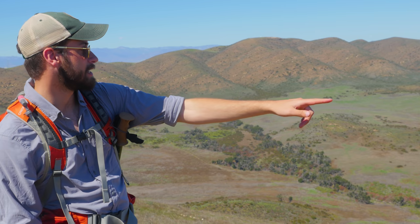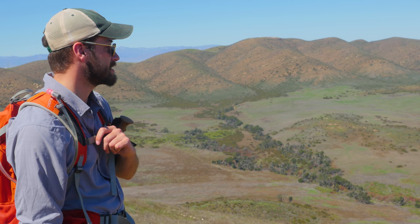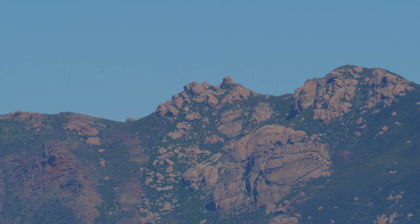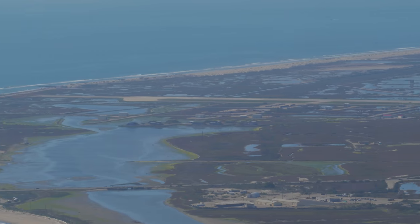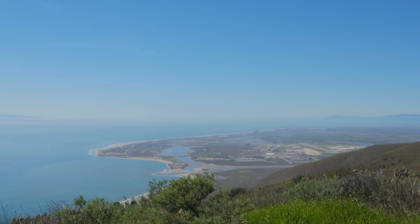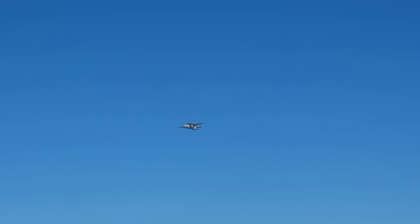In this area, you gotta end by doing this. We'd love to do it, we just don't have the time today. And we're getting kinda hungry. As we rested, we took in the views around us. The mountains, the islands, and even the Navy base. Overhead, E-2 Hawkeyes drilled and flew around the base in tight formation.